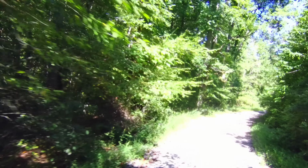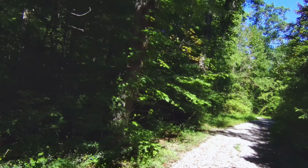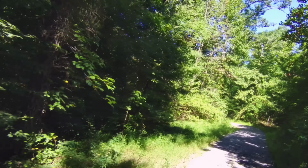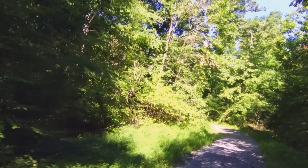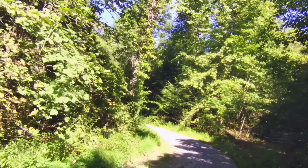But we start out about 920 feet, and the total length of this road now up to the top of the ridge, or the end of our property lines, is about 2,500 feet. That's a little bit shy of one half of a mile.